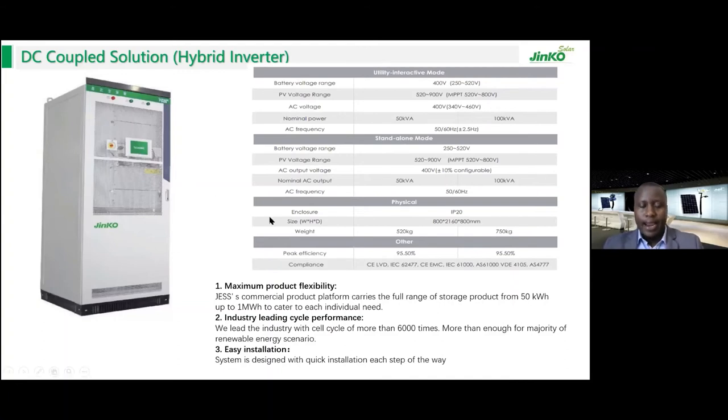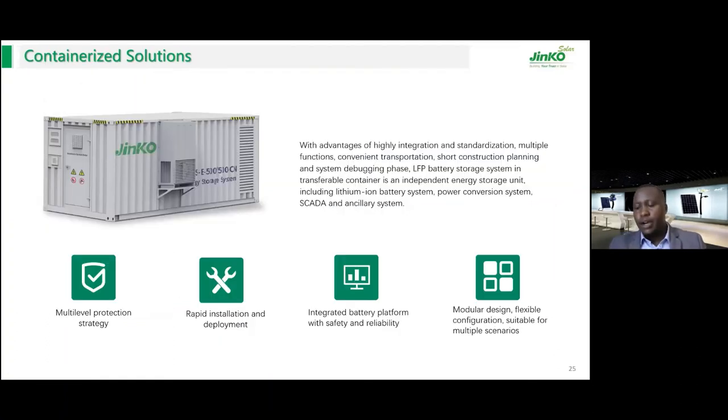And how it comes is that it comes as a complete solution in that it's more of a plug and play. So that means that you don't have to spend so much time or rather installation time. So you can easily save on the installation costs. And yeah, so now it's still on the C&I solutions.